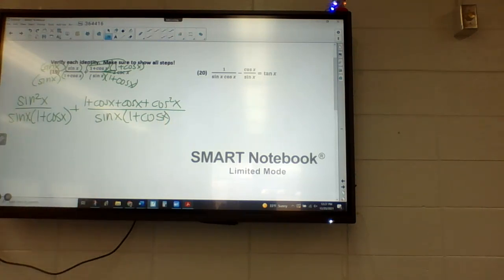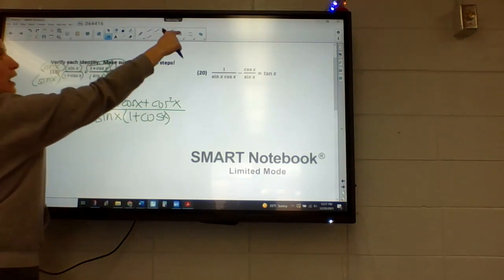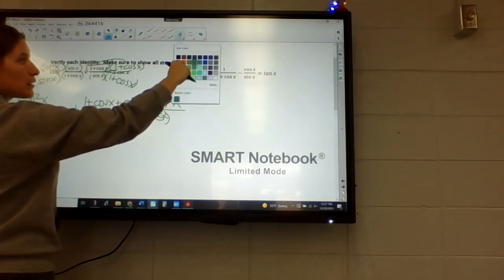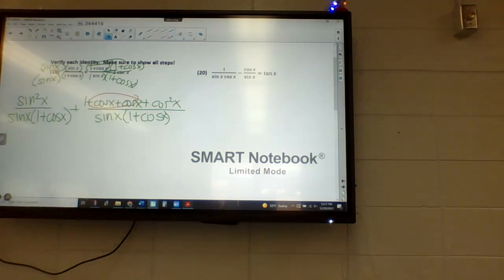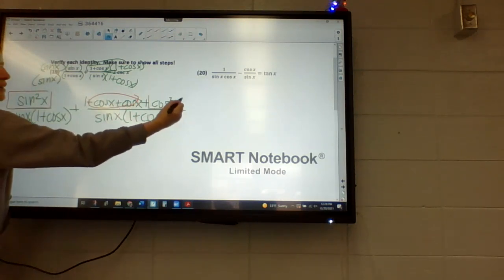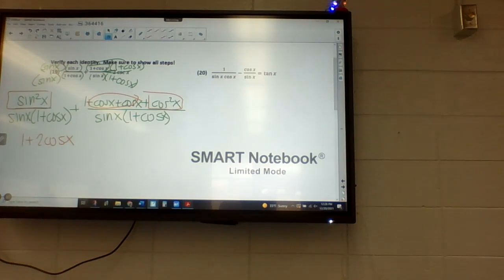So now on our top over here, I have some things I can put together. So cosine and cosine is going to be 2 cosine. And then we have common denominators. So I have 1 plus 2 cosine of x. Now the sine squared and cosine squared, it's going to equal 1 together, right? Because sine squared plus cosine squared equals 1.